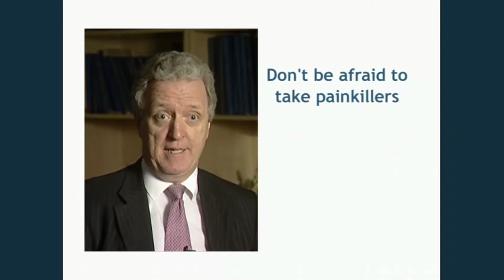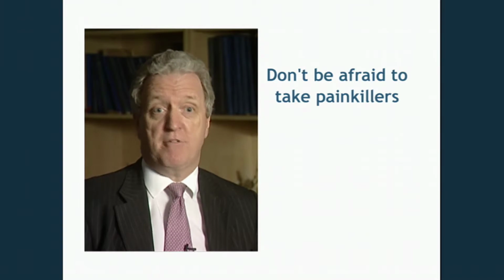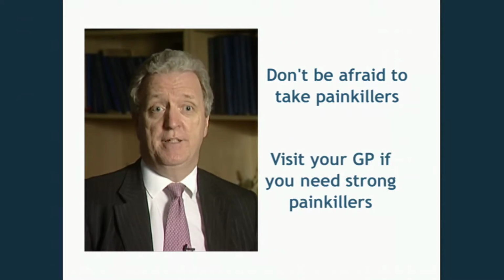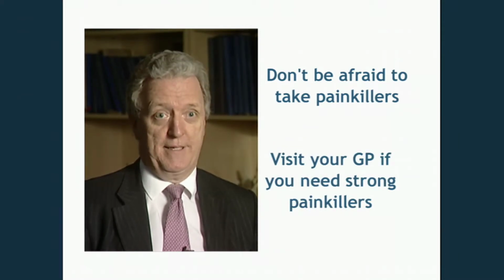If you're getting pain from your hip whilst you're waiting for your surgery, don't be afraid to take painkillers. You may find that paracetamol is sufficient, but if your pain is greater than this, you may have to visit your general practitioner to get a prescription for some stronger painkillers.